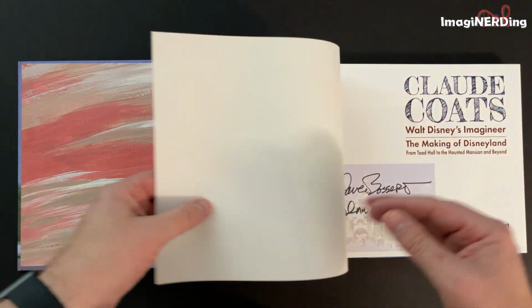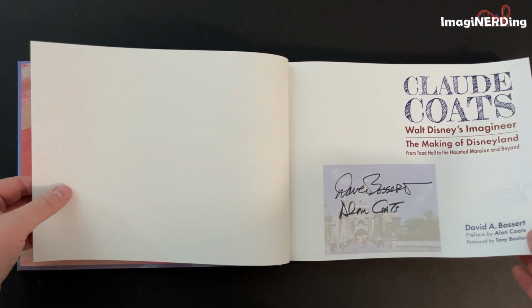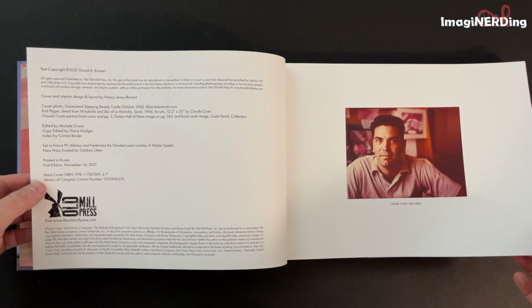So like I said, I haven't cracked it yet. I'm very excited. So there we go. Signed by Dave Bossert and Alan Coates. I believe Alan is his son. Mostly sure about that. There's Claude, 1913 to 1992. He was a Disney legend, or is a Disney legend.